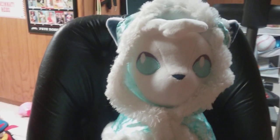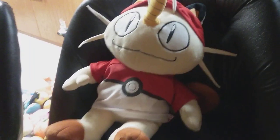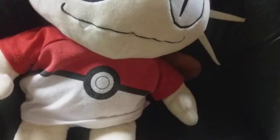We're going to move on to our next plushie, which is Meowth. Now we have Meowth, one of my not favorite Pokemon. But here is Meowth with the Pokemon coat. He has a Build-A-Bear logo. We have his tail. It's a tail. And yeah, that's Meowth.